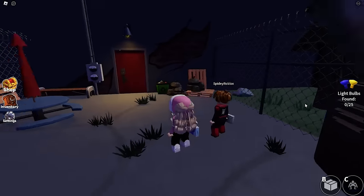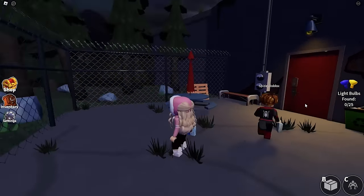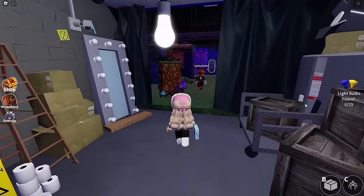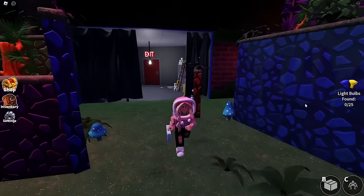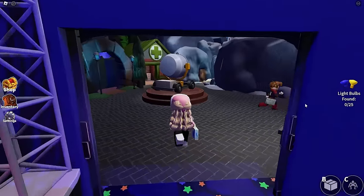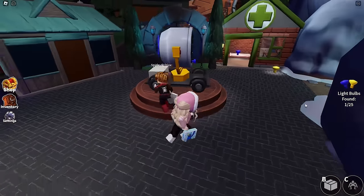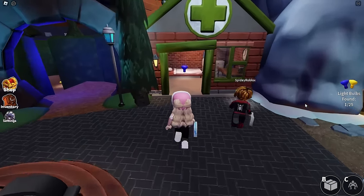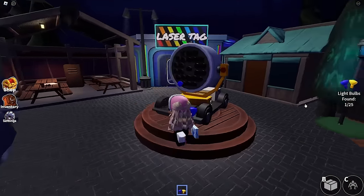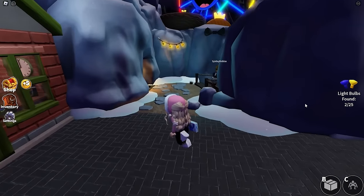Alright, so now we're inside the Rainbow Friends Chapter 2. Yes! We made it, Lily! So this is our new spot here, that we're going into the very first location of Rainbow Friends Chapter 2. And we gotta find 25 light bulbs. Also look out for green and blue! They're after us once again! Yes, I found one of them too. Now let's put them into this machine.